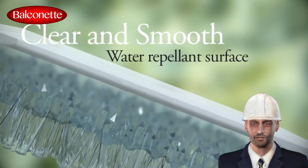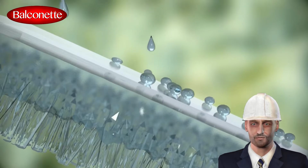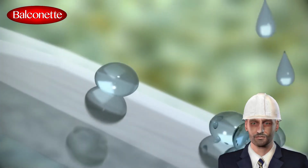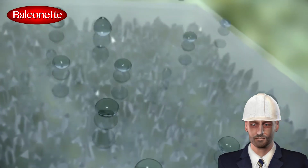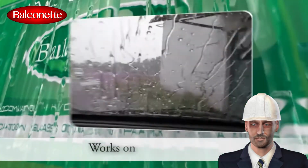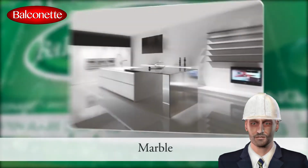Dust, grime and other deposits cannot lodge and cling strongly to the surface of the glass, and they wash away easily. With BalcoNano applied, water does not form a film on the glass. The BalcoNano coating makes water droplets curl up and roll away easily. BalcoNano works on all types of glass and is also great for porcelain, ceramics and marble.